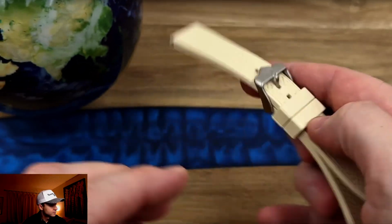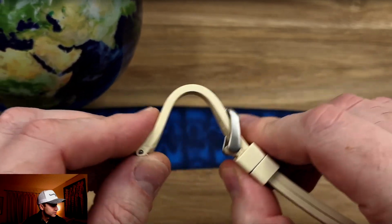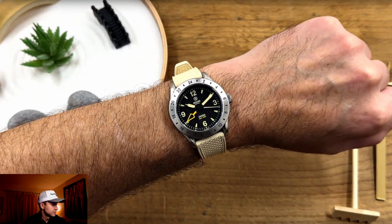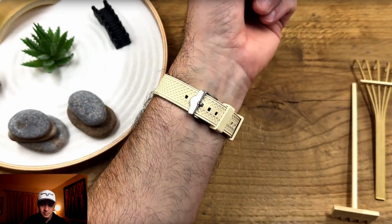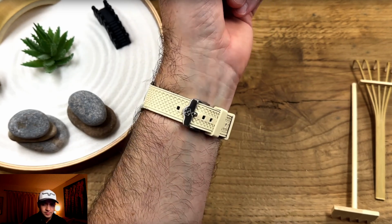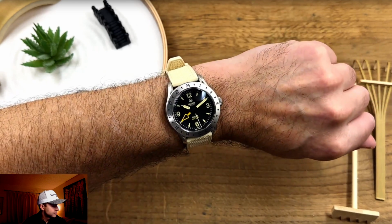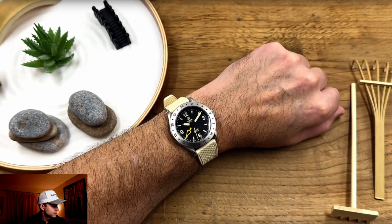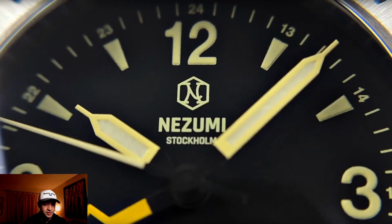More so than any other FKM rubber strap I've ever experienced, making it incredibly comfortable. I also love the colour. He's nailed it as far as I'm concerned when it comes to just the colour palettes that he's used. And I know that's ridiculous, but I have to say it because it's true. It is one of the most appealing things about this brand, I think. The strap matches the colour on the dial, which in turn matches the colours used on the website. It just all ties together.